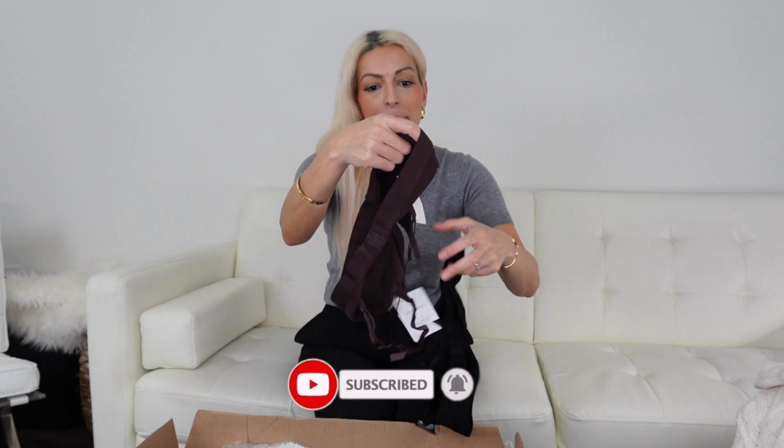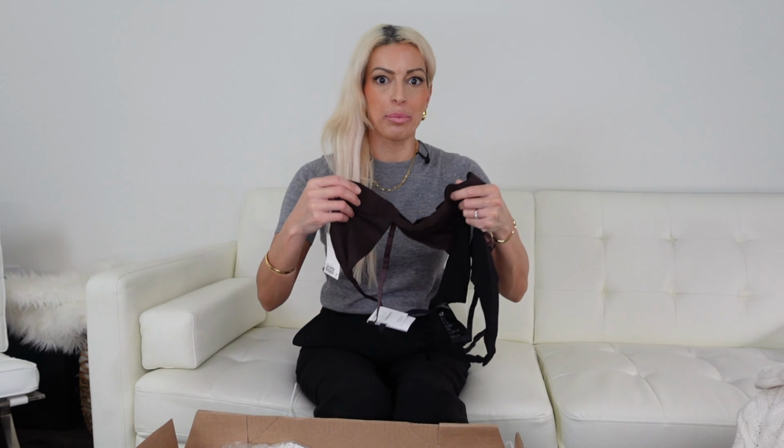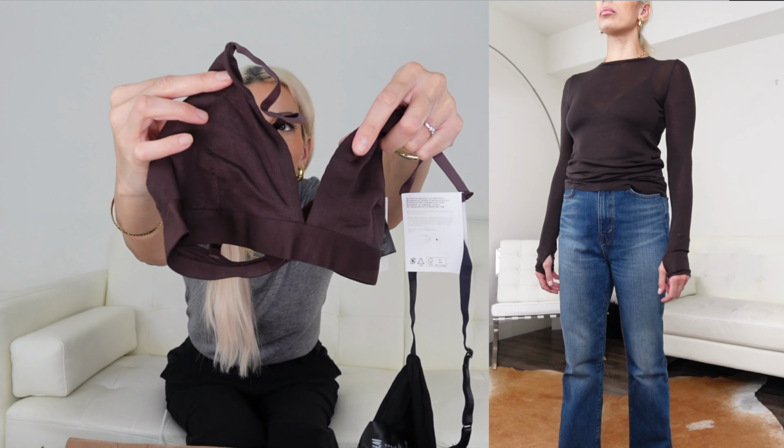Now I thought these might be fun to wear under that merino wool sheer top that I got from Cause. This is from my most recent Cause haul. I tried on 3 different merino wool sweaters. Well, they're not really sweaters. They're more like t-shirts, but they were so sheer and I thought it would look nice to wear a triangle top under it, something that doesn't look like a bra, but can give me some coverage. So I thought these triangle tops would look really nice.